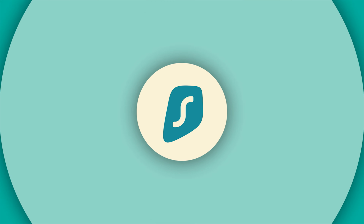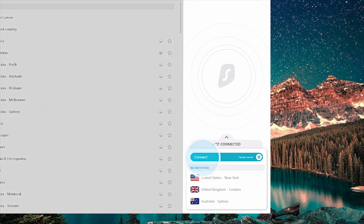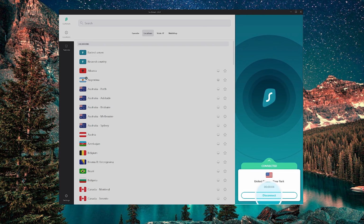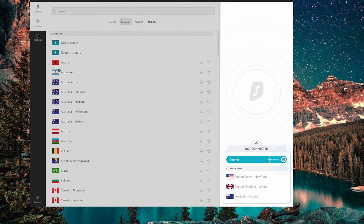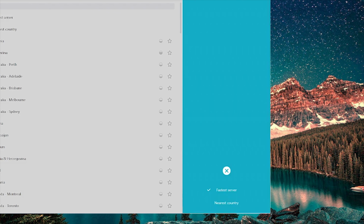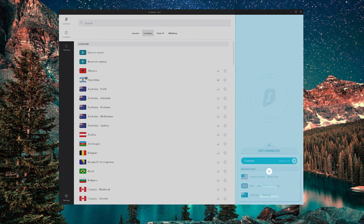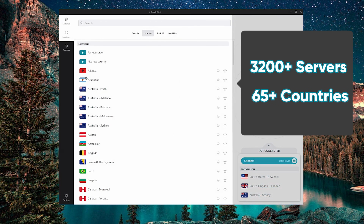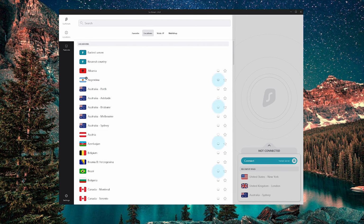So Surfshark is one of the easiest VPNs to use. It has a very simple and straightforward interface, which makes it ideal for anyone who's never used a VPN before. Surfshark also makes it super easy to connect to the fastest server for you to use, and then you can always manually select a different server whenever you like as well. The selection of servers that Surfshark offers is a little over 3,200, spread across 65 countries, which will be way more than most people need.